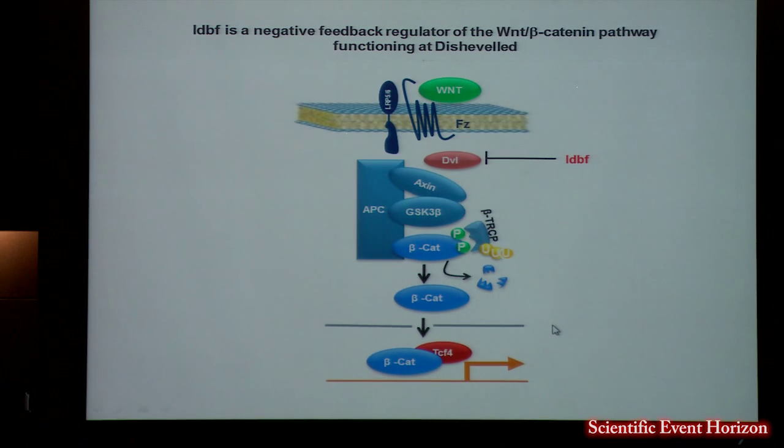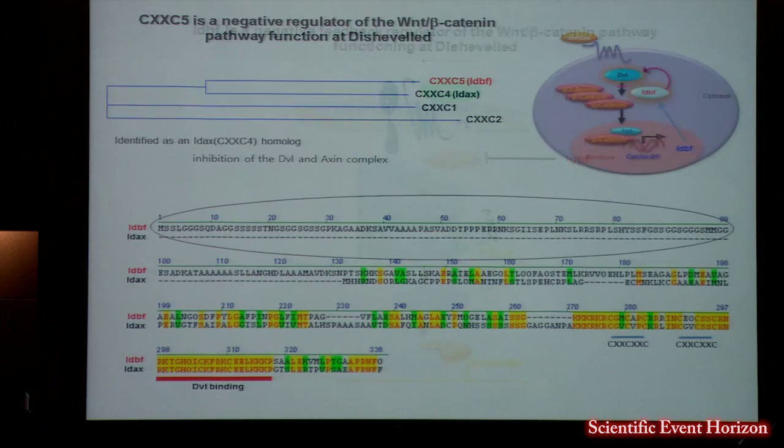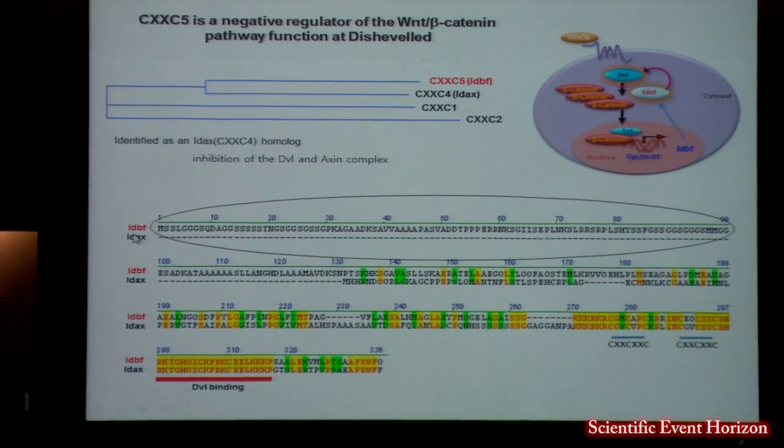We named it IDBF. What is IDBF? It is similar to a protein already identified, IDAX. IDAX was first identified by Professor Kikuchi, who is currently at Osaka University. It binds to Dishevelled and functions in a negative role. This Dishevelled binding domain is well conserved in our protein, so we thought this is a negative regulator.